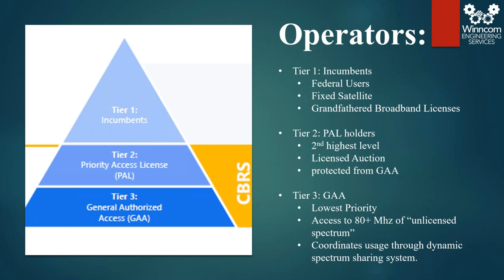This 70 megahertz will be between 3550 and 3650. We'll talk about that here in just a second with frequencies. The auctions are county-based. In all, there are 22,631 available PALs across the U.S., with 7 PALs available in each county. The first round of auctions have already taken place and netted over $354 billion. There are many more auctions to take place over the upcoming weeks and months.